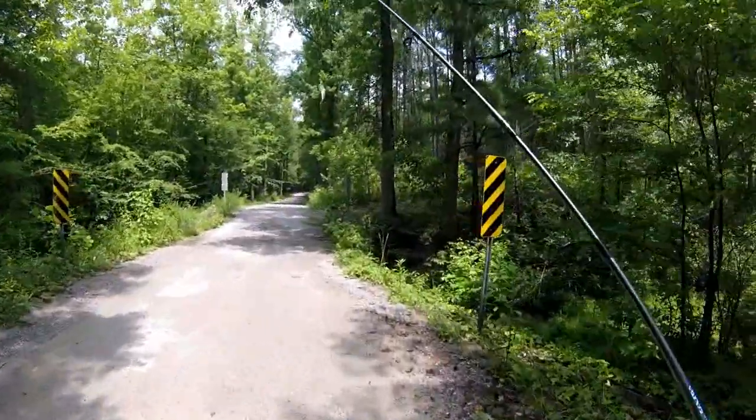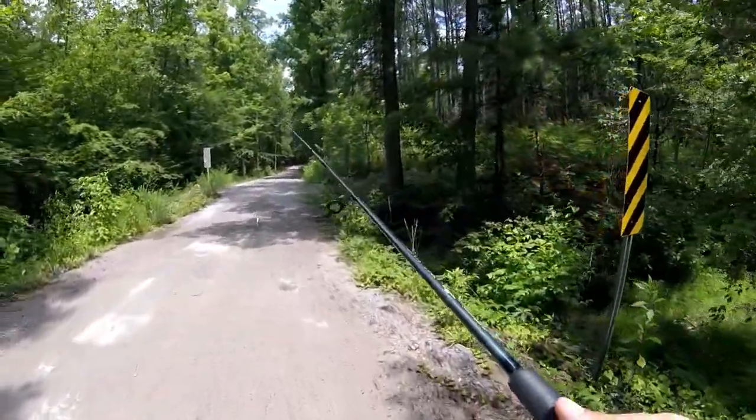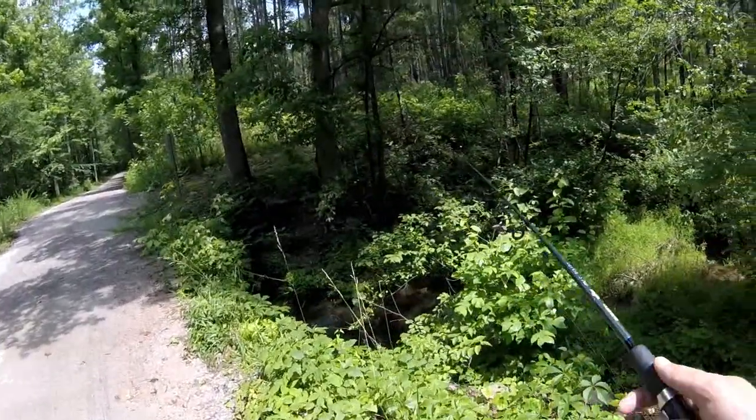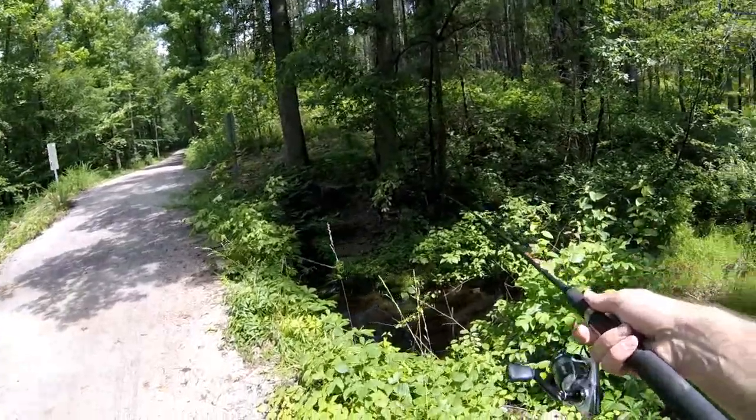I'm up here at the Conasauga River area, and there's this little creek that runs into the river. I drove over it and I saw some fish in there. See if I can catch one with a little crick hover.